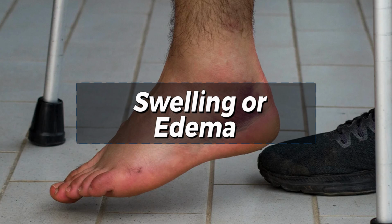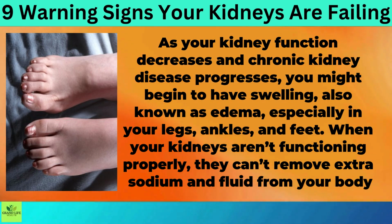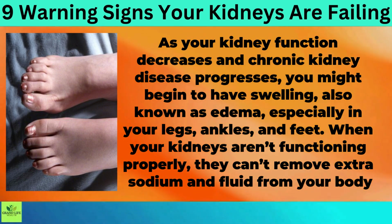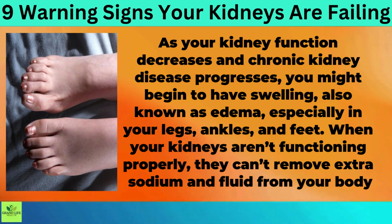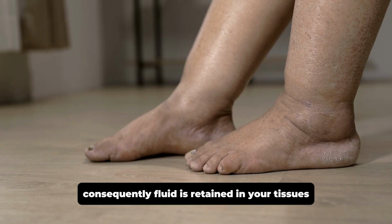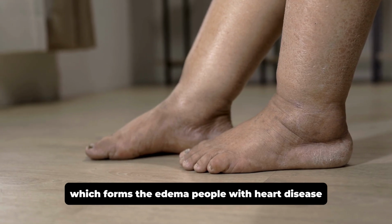3. Swelling or edema. As your kidney function decreases and chronic kidney disease progresses, you might begin to have swelling, also known as edema, especially in your legs, ankles, and feet. When your kidneys aren't functioning properly, they can't remove extra sodium and fluid from your body. Consequently, fluid is retained in your tissues, which forms the edema.